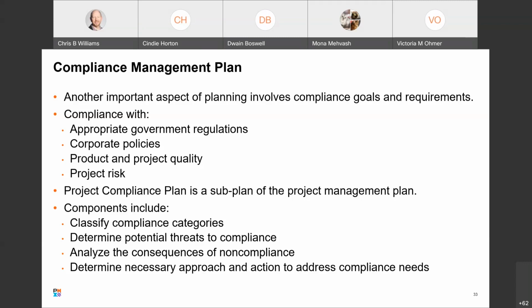Next, analyze the consequences of non-compliance. Understanding the impacts of non-compliance is important because very often the cost of compliance is higher than the results of non-compliance. And then the last one, determine necessary approach and action to address compliance needs. Each identified compliance category should be evaluated for both compliance and non-compliance to decide if each needs to be further addressed. If so, then this section describes the implementation steps to do that.